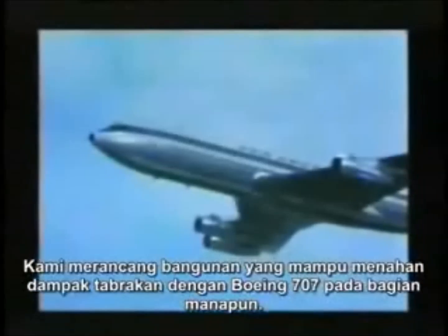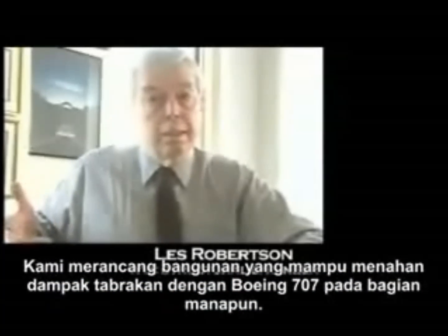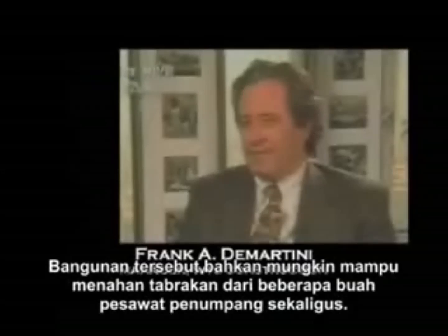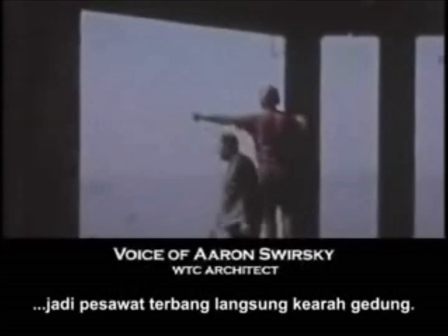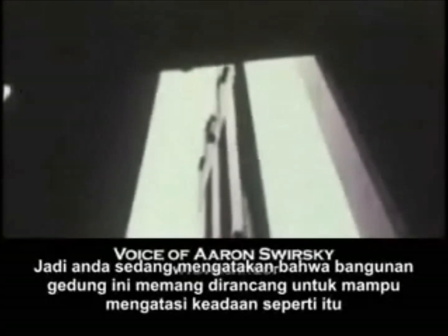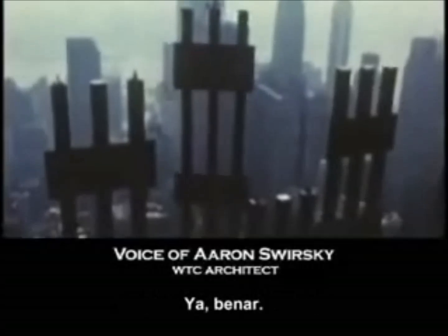We designed the buildings to take the impact of the Boeing 707 hitting the building at any location. The building probably could sustain multiple impacts of jetliners. That the plane flew straight into the building. Through him, right. Yeah. So you're saying that the building was actually designed to cope with a hole like that and then still survive? Yeah, it was.